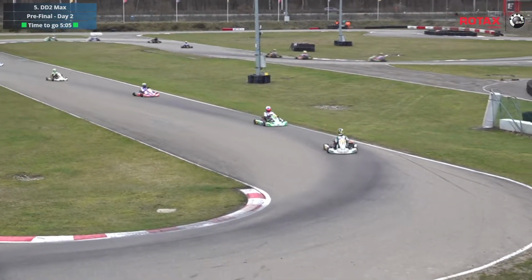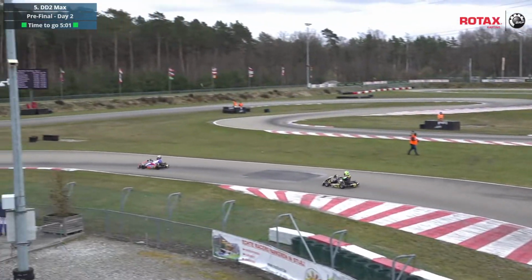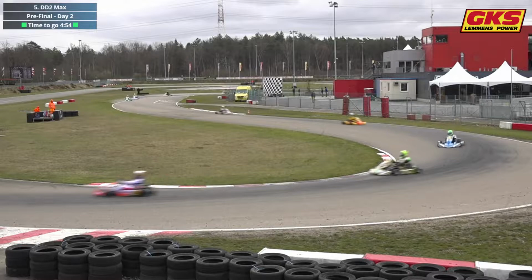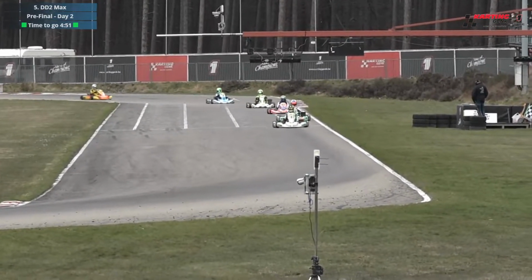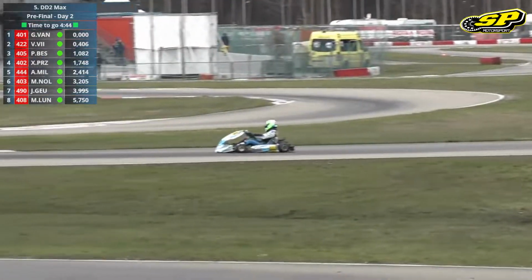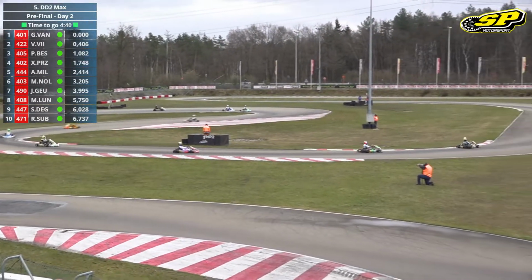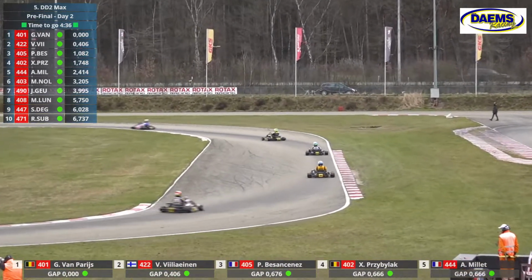So with what's going on at the moment, Van Parijs still leading, Villelainen still in second, Paulo Besancenes still in third place, Zander Triblack and Anthony Millet rounding out the top 5. Got less than 5 minutes to go in this race, and these drivers now have to keep on pushing, but Villelainen trying to close in on Van Parijs. Van Parijs was slightly quicker, but Paulo Besancenes in the meantime has set the fastest lap of the race last time around on the completion of lap number 9.